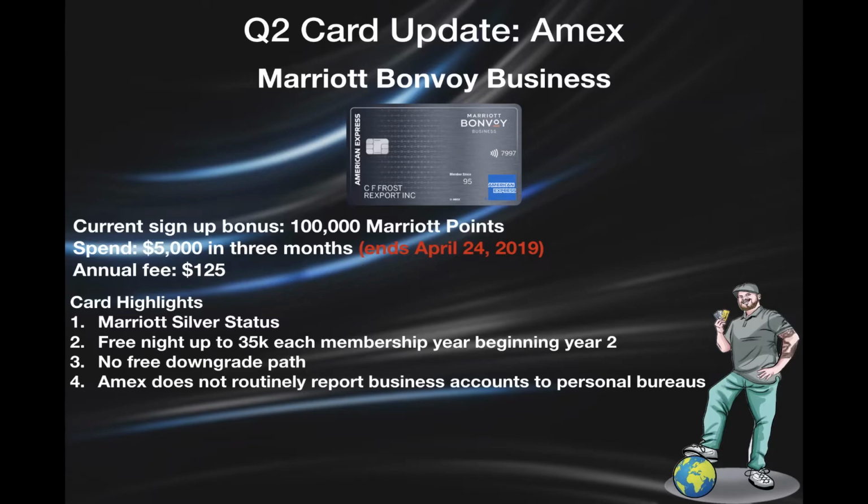Now, there is no free downgrade path with this one, so when you don't feel like you're getting value from it, I would recommend just canceling it.